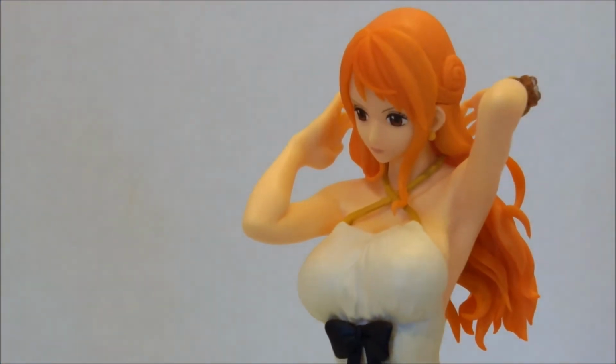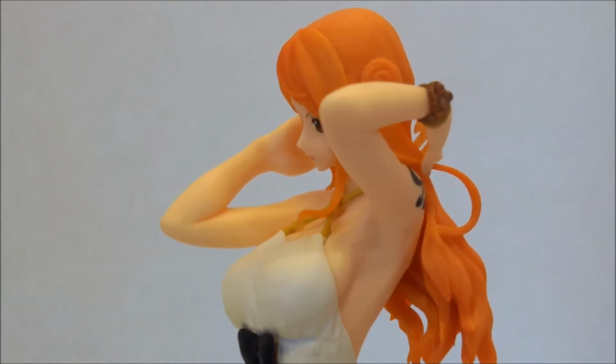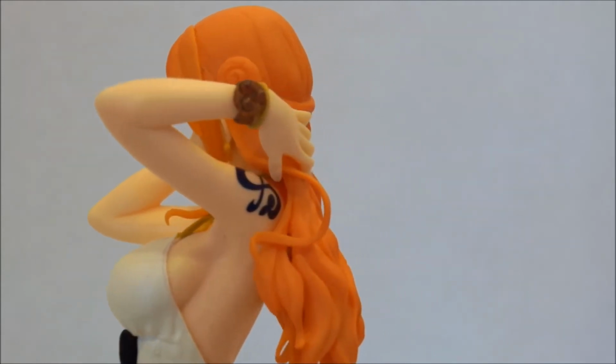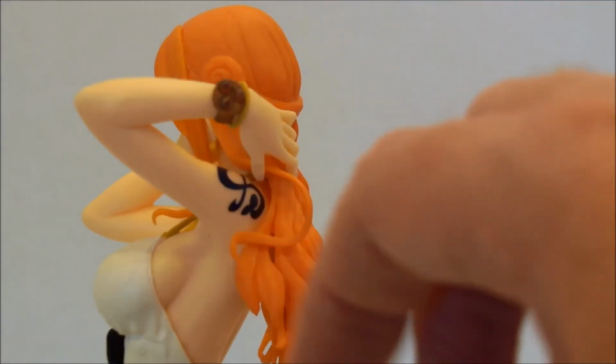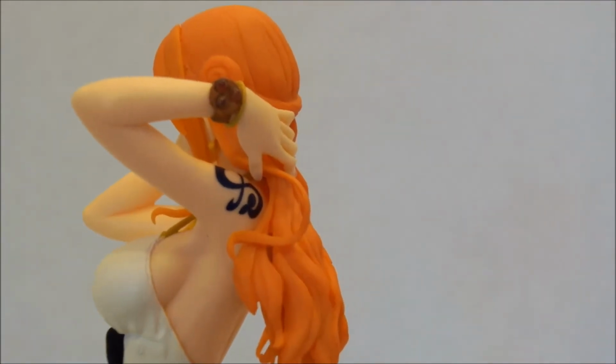So, you can see that they've done, well, to say that they've done a gorgeous job of her features is an understatement. She looks stunning. I love the tattoo work. Very nice tattoo work actually, and the little bracelet thing that she's got.